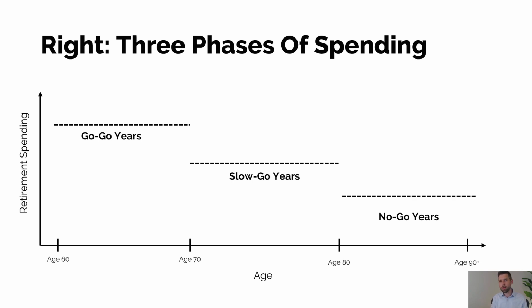spending. We might not be doing international travel as much. We might be doing a little bit more local travel, or we might not be doing as many trips. We might be only doing 1 trip a year instead of 2 or 3 trips a year. But in the slow-go years, we're spending a little bit less than in those go-go years, and we're a little bit less active. And maybe that's between age 70 and 80, but of course, there's some flexibility with those ages.